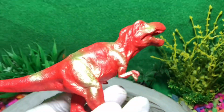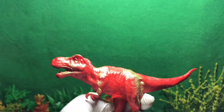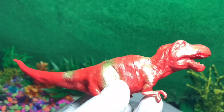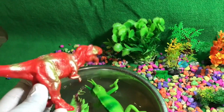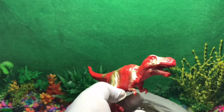Our last animal is Carnotaurus dinosaur. They have two arms and two legs and a big mouth. Here we go, our cute dinosaur Carnotaurus. Let's wash him, friends. Wash, wash, wash. Here we go, our cute biggest dinosaur Carnotaurus.